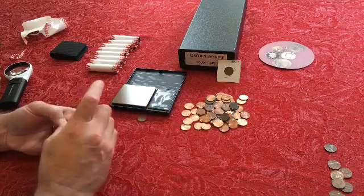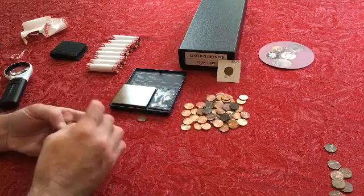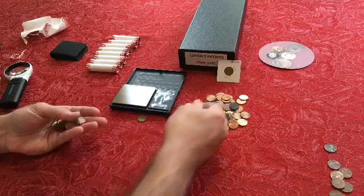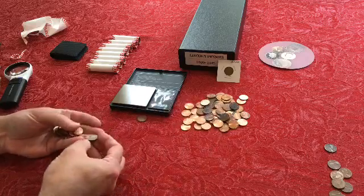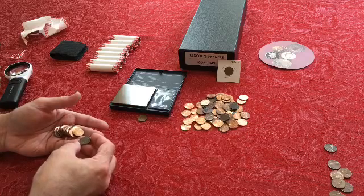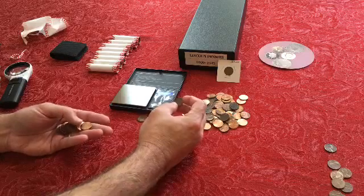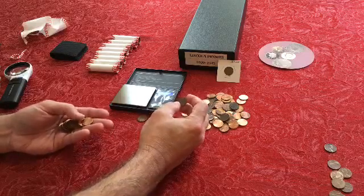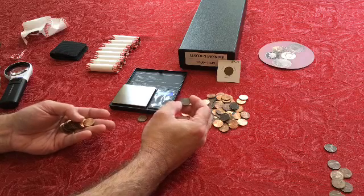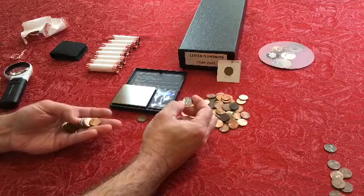2013. Can't even read that one, but it's 19 something. Here's a 2017 P. Again, dirty, nasty. Man, my hands are already turning black. Another 83D. Let's see. Z squared, I think he was referring to the 1776 Massachusetts pine tree copper. Quite possible.